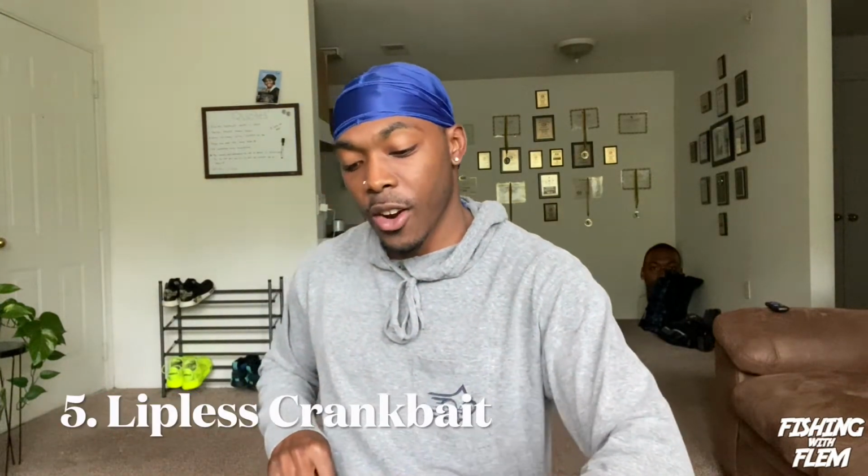So the last and final bait we are going to talk about is the Lipless Crankbait. This right here is the 6th Sense crankbait. I believe it's the Quake 70, something like that. Please don't quote me on that, but I have a link where you can get all of this stuff, the Googan stuff and the 6th Sense stuff. That's the majority of stuff I have, but I love those two brands.